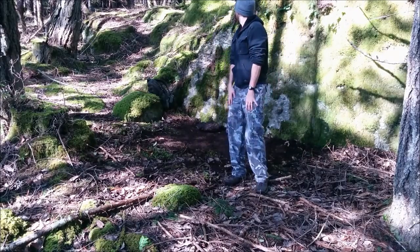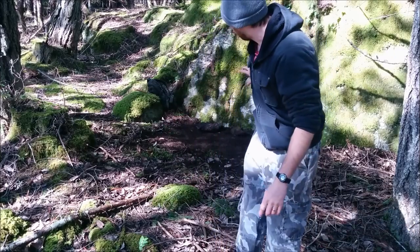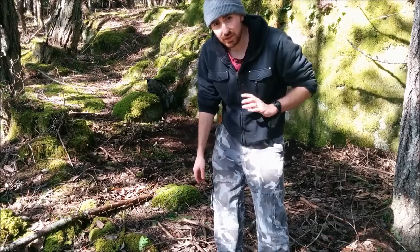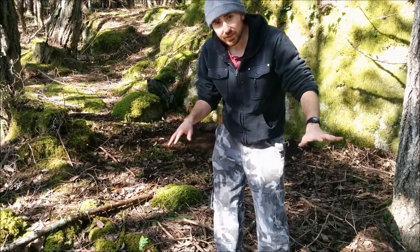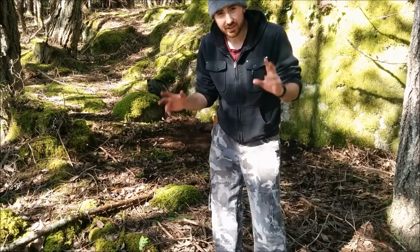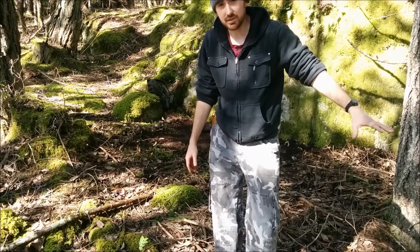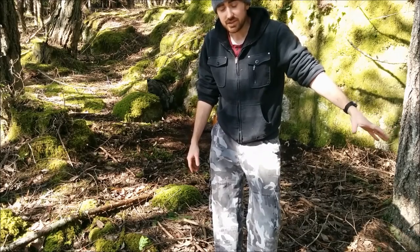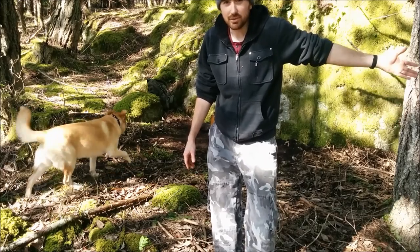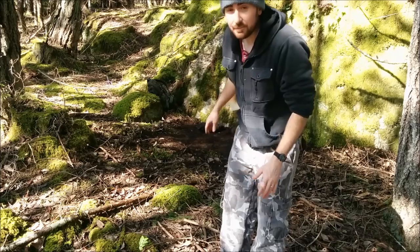Molly, this is actually a really good site for a fire. As soon as I kicked away all the duff and stuff, it wasn't very thick. It's actually quite thin, and I got right to the dirt. There's no roots or anything like that. So keep some of those things in mind when you're making fires. Don't have a fire too close to a tree, especially conifer trees. It's not safe. It's bad for the tree. You're burning their roots and stuff. And look for spots like this if you can.